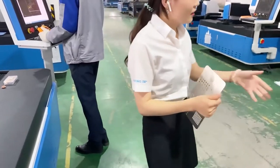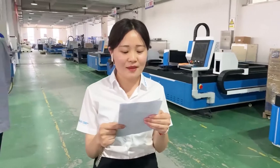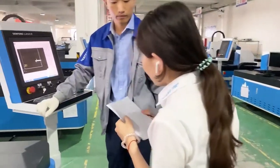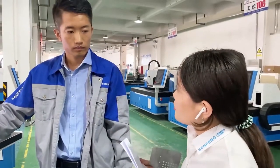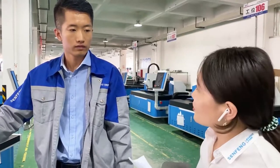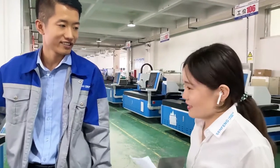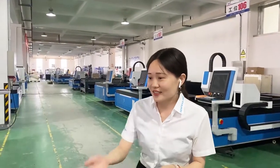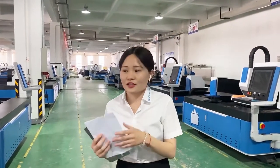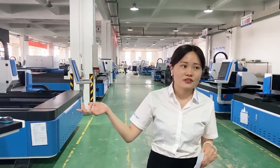Oh, there is a customer who wants to check 8 millimeter MS. Let me ask the engineer. Do we have 8 millimeter MS now? You mean the carbon steel? Yeah, okay, we have. Could you please show us the cutting effect? Yeah, no problem. So let's wait a moment, because the engineer needs to change the plate, change the nozzles, and change the parameters.